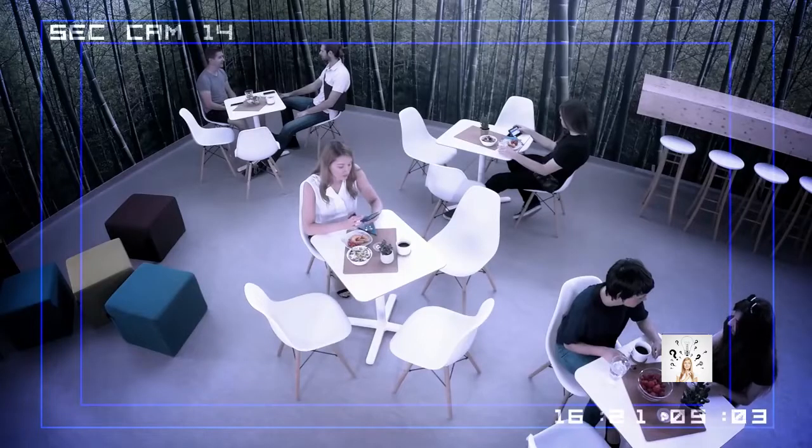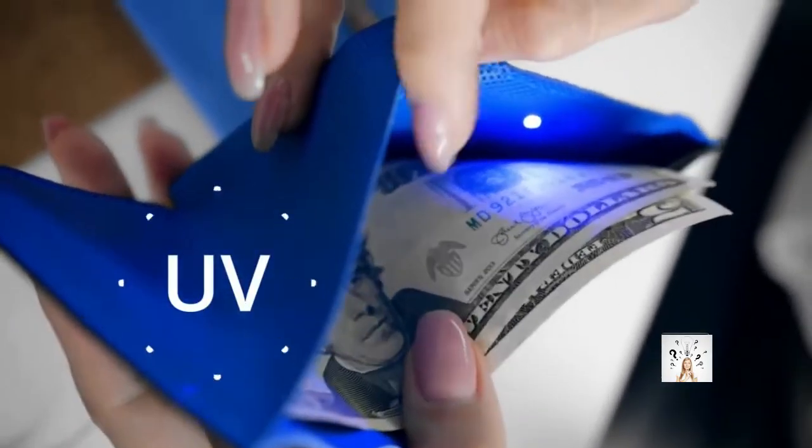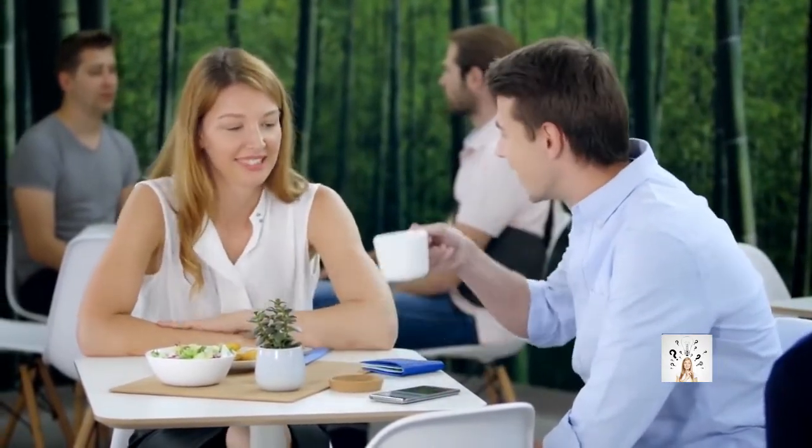It also features RGB and UV LED lights. They may come in handy when opening your wallet in a club. And more importantly, they show if the bills are counterfeit. We cannot guarantee that your Wise Word will never get stolen, but look on the bright side. At least you'll know where it is and what exactly is going on.